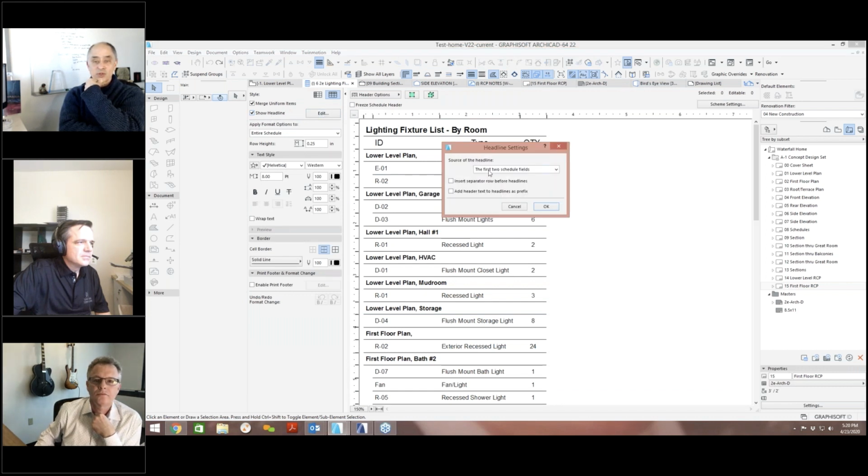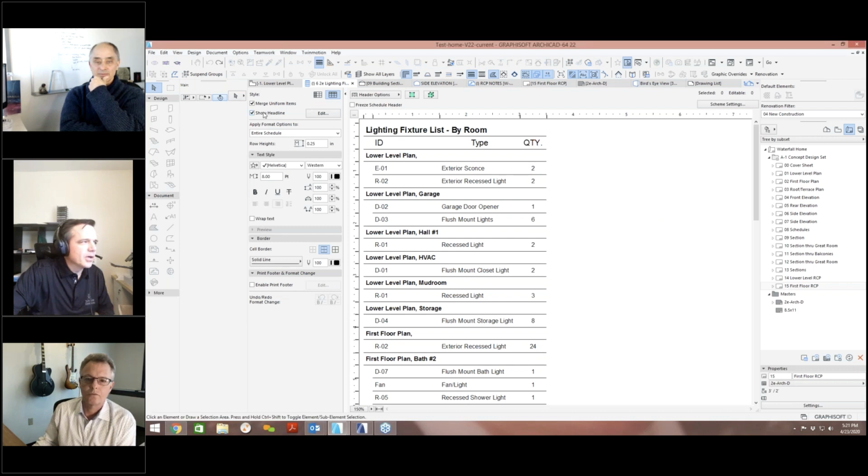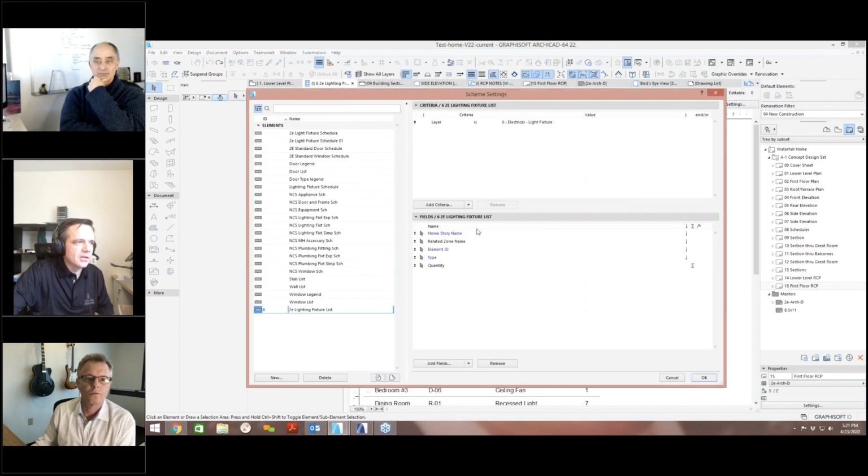And so the first two schedule fields are being grouped. So it's basically saying lower level garage is a group, and all the elements that share lower level garage are under that heading there. And then separately, you've got it sorted by story. So basically all the lower level ones happen, and then the first floor, etc. So that's right. So if I just got rid of this checkbox, you'd see that's the straight up scheme setting of those 5 fields.